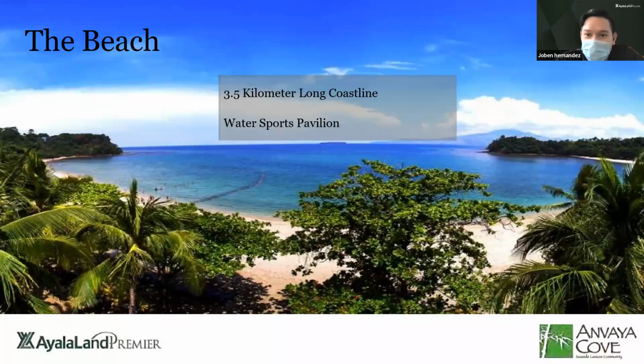Of course, what's the Beach and Nature Club without the actual beach? It's a 3.5-kilometer coastline. It's a private cove. You'll notice that it's enclosed, so it's very private. It's not like some random cove where you see random boats passing by. It's very private, very exclusive, and the whole coastline belongs to Anvaya. Apart from the water activities, you have water sports, which include some boats, and I think there's also wakeboarding. I don't know if there's wakeboarding, but they have it.